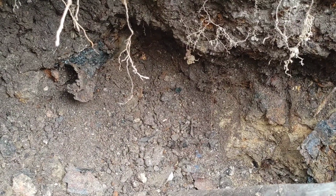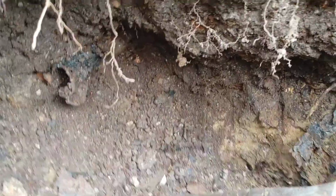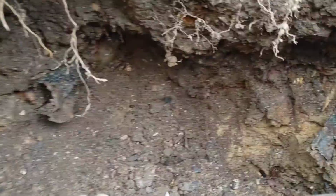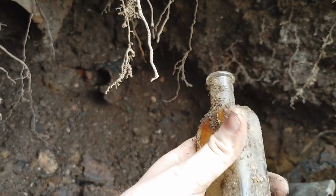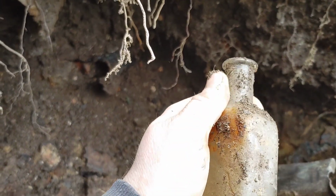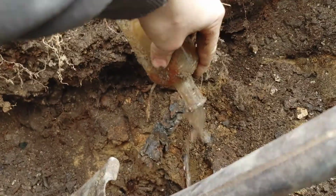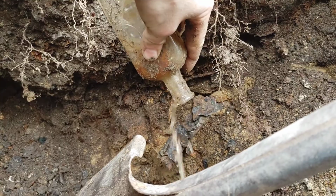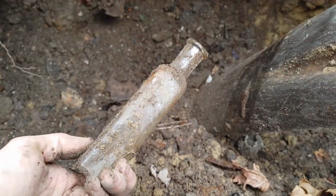Back out here digging, same spot I was last weekend. And I got a bottle exposed right there. So let's go ahead and pull it. It is not embossed. I don't know what that was. It's pretty interesting. I mean, it would have been more interesting if it would have had some embossing on it. But it don't. Machine made cork top.